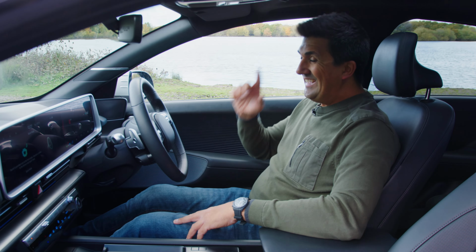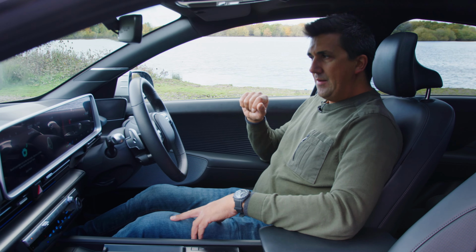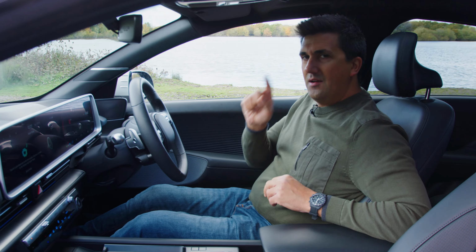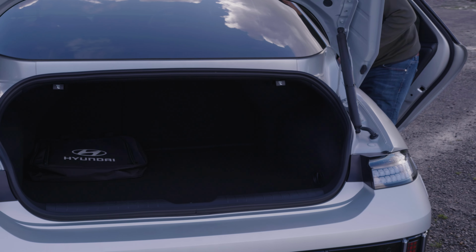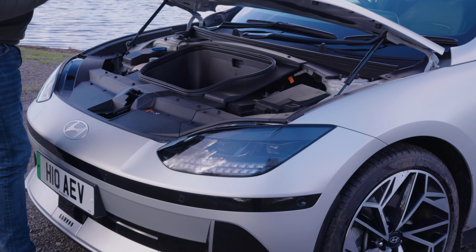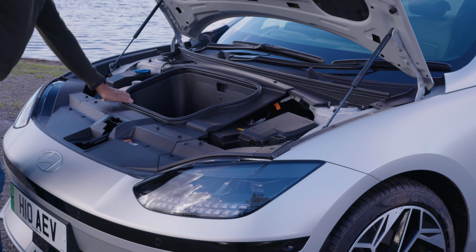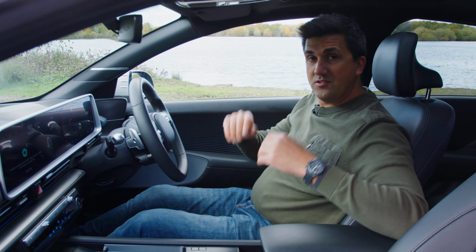Absolutely fabulous thing. It is, however, not perfect. A couple of little gremlins and a couple of slight annoyances with that system. I'll explain more about that in a little bit, but in the meantime, some more of the practicalities. You've got just over 400 litres of storage, big boot at the back, and even a little bit of storage under the bonnet there as well. Practical, big, comfortable, luxurious, full of tech. What's there not to like?